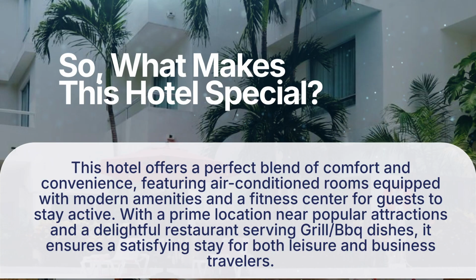So, what makes this hotel special? This hotel offers a perfect blend of comfort and convenience, featuring air-conditioned rooms equipped with modern amenities and a fitness center for guests to stay active. With a prime location near popular attractions and a delightful restaurant serving grill/barbecue dishes, it ensures a satisfying stay for both leisure and business travelers.